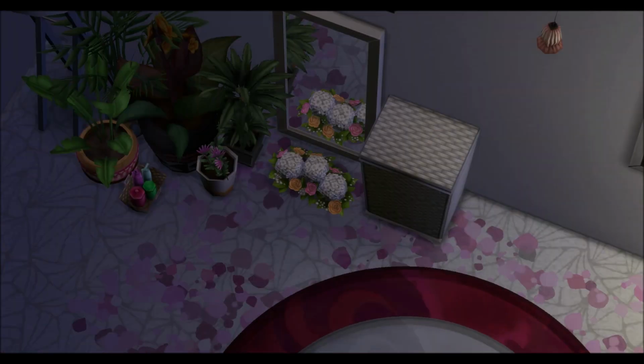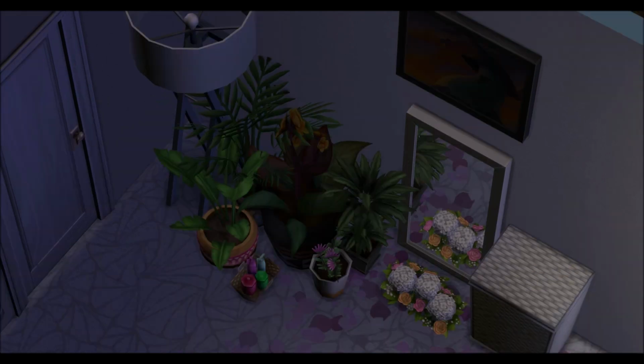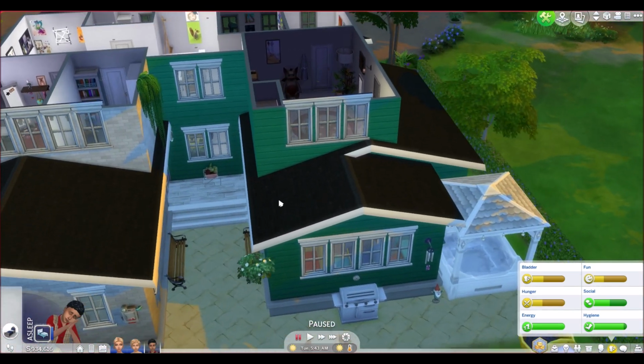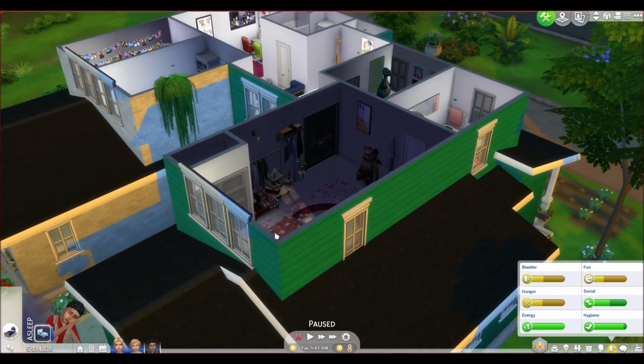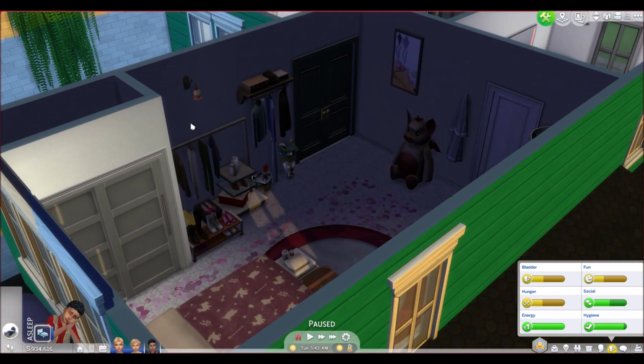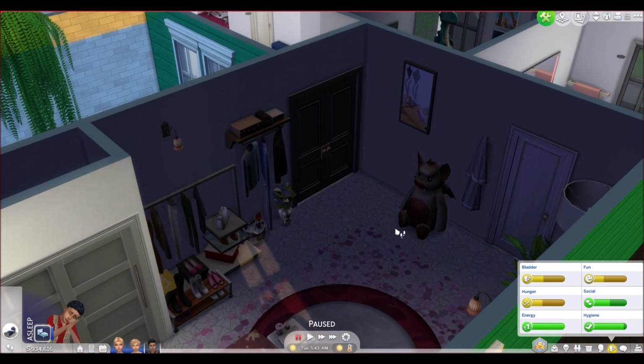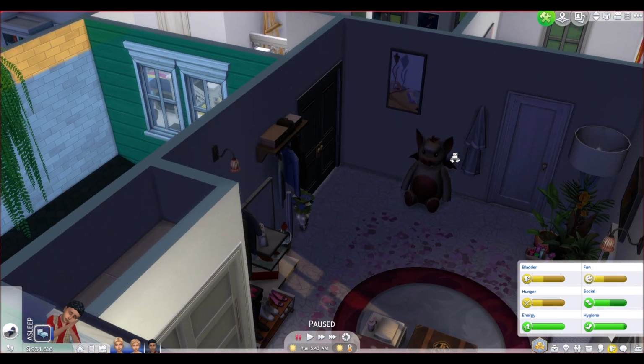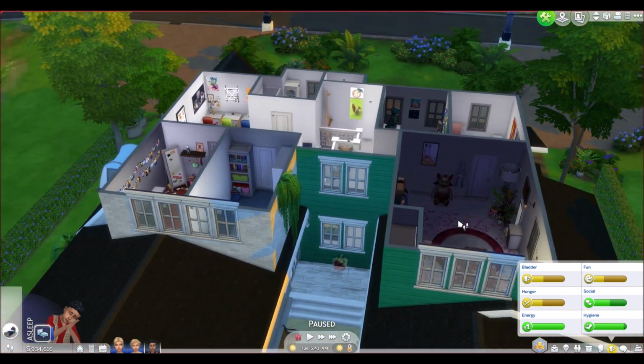And then we've got a little flowery kind of garden corner, which I really like, just because we had a lot of pots of plants and I was like, where am I going to put all of these? So that's where they ended up. And clothes everywhere, and this, which I have to activate the aura on. There's quite a few of those around I have to fix, but it's super cluttered and I love it.